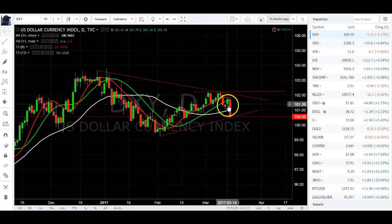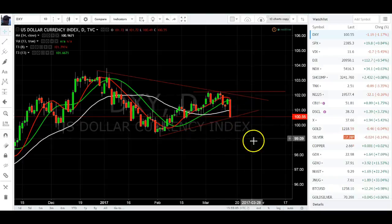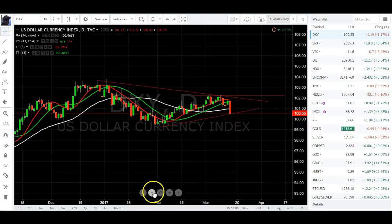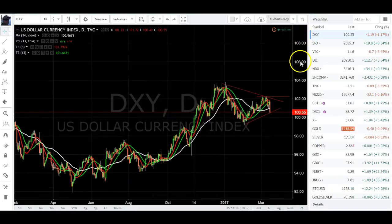But a pretty telling bearish candle, encompassing plenty of previous candles, and closing on its lows. So we'll see if we can get a continuation out of this on the downside. That would help precious metals quite a bit. Further the cause.